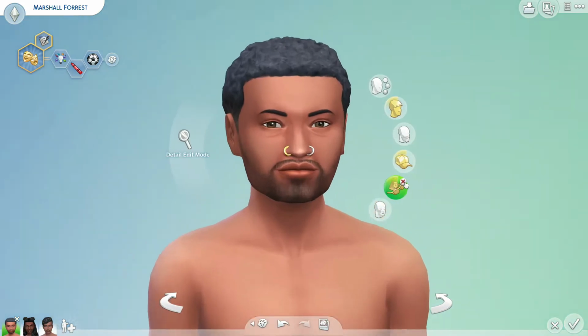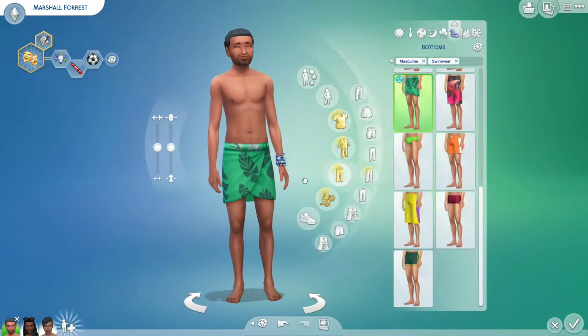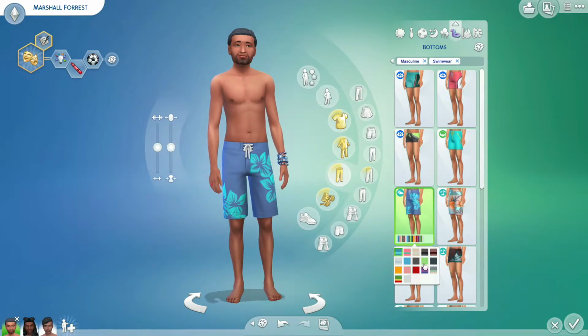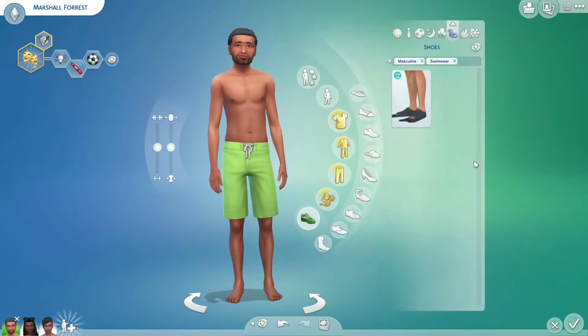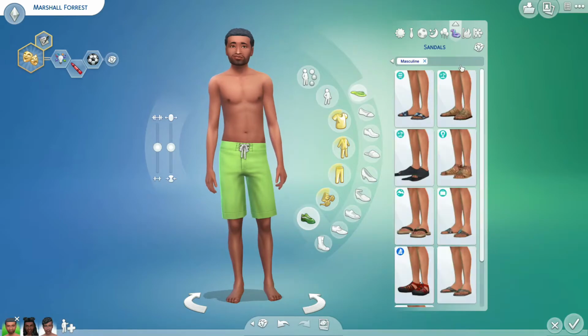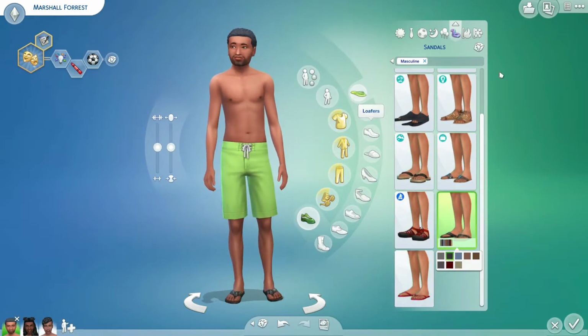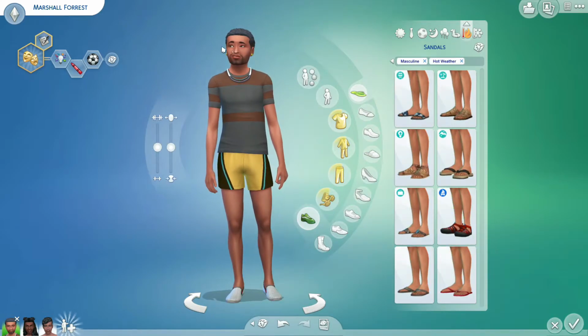And then I go over to swimwear, take out the nose rings because for some reason he generated with nose rings, and I give him just some basic swim trunks to put on, a little light green color, and some sandals because he seems like a guy who would wear sandals on the beach and at the pool.